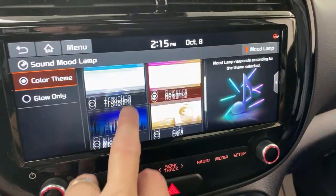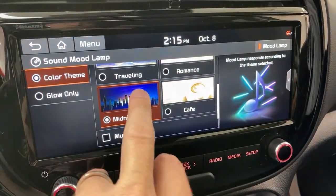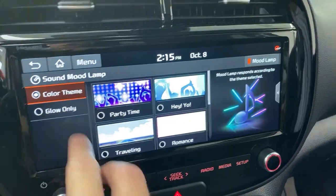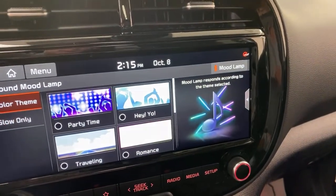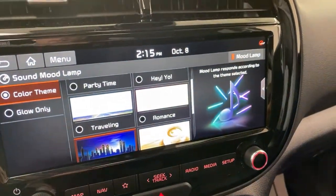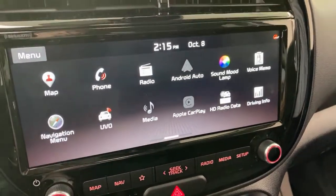Why is the Soul a cube shape? We'll talk about that in a bit. So anyways, you can change it to Midnight City. Pretty cool. Just different colors that it changes through. And again, the glow theme is just one color only. If I can get it with the right hand here. Anyways, the point is you can also set it up to your music. Lots of stuff to show there. Anyways, we'll leave it where it is for now.